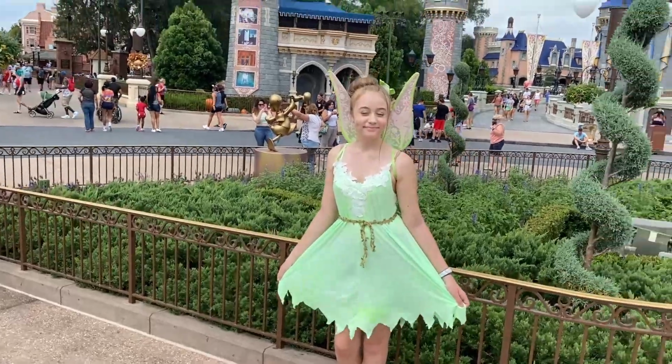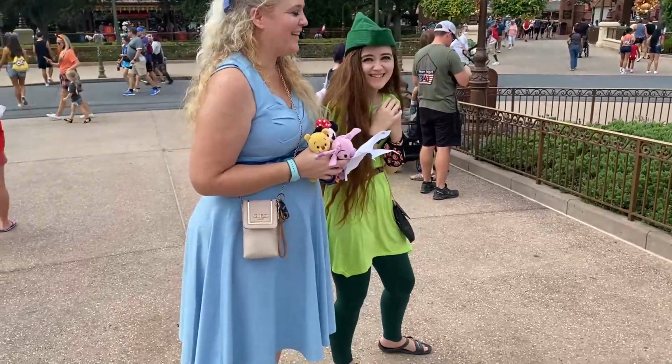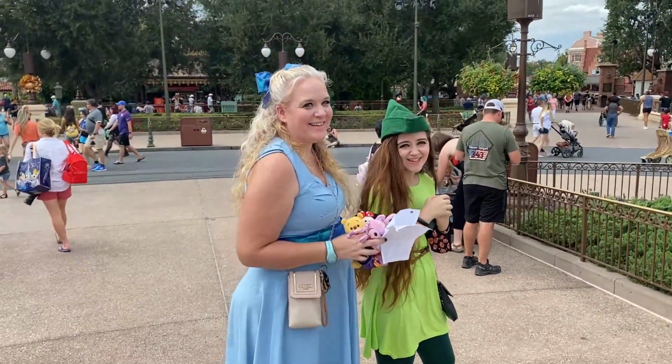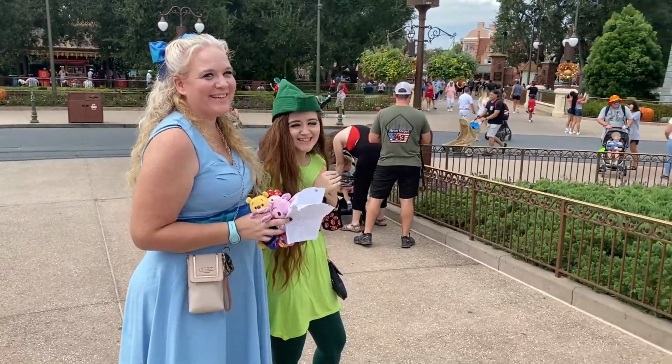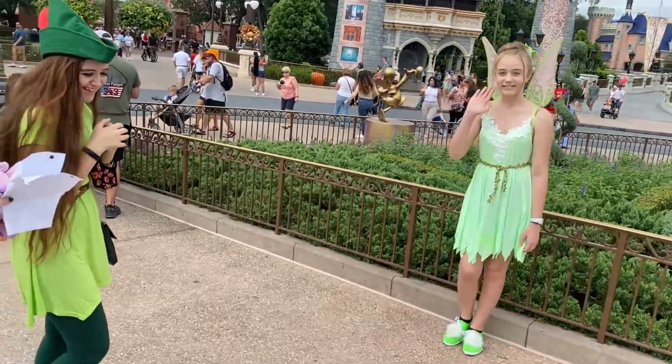So, hi, it's Tinkerbell. Look how pretty she is. What else do we have? Who else do we have? Peter Pan? Yeah, and Wendy? Pretty obvious, right? We got all three of them. Just want to say hi.